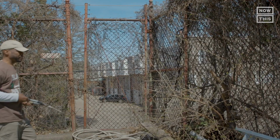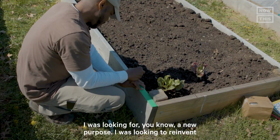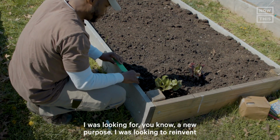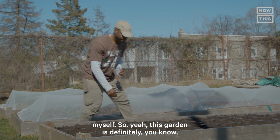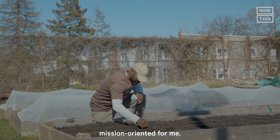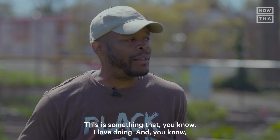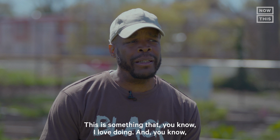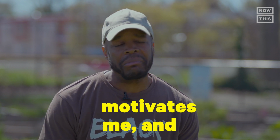When I got out of the military, I was looking for my next mission in life. I was looking for a new purpose. I was looking to reinvent myself. So yeah, this garden is definitely mission oriented for me. And I don't get paid to do this. This is something that I love doing, and it inspires me, it motivates me, and here I am.